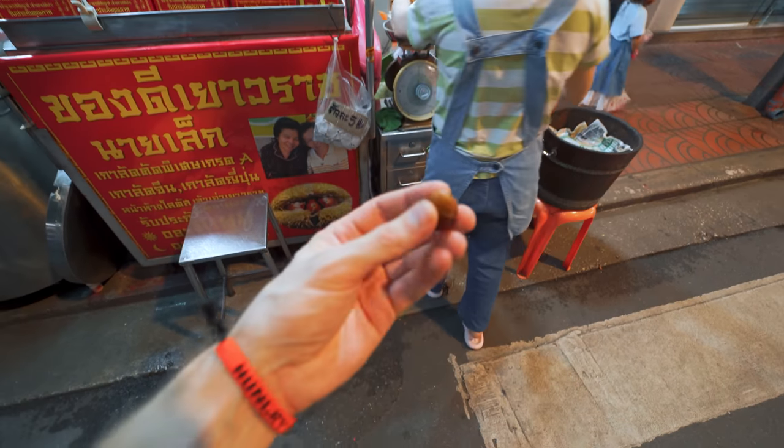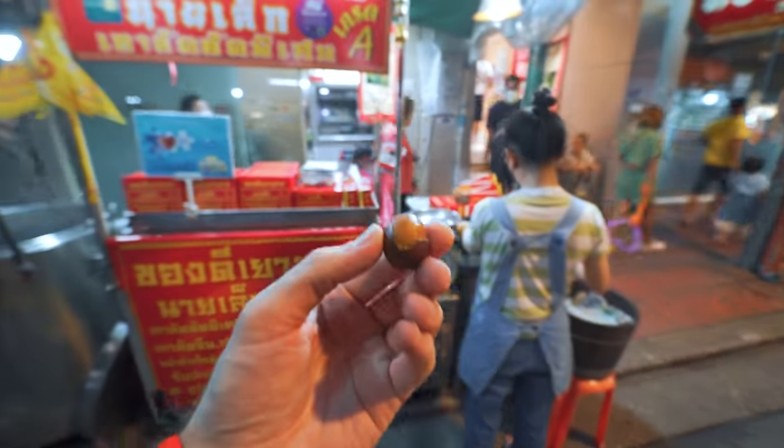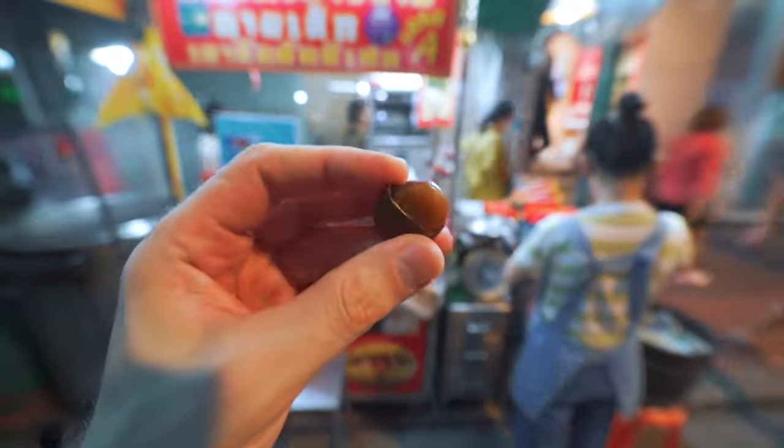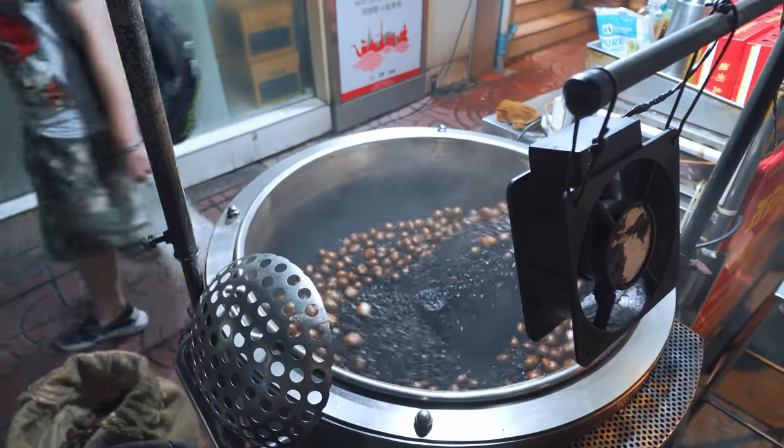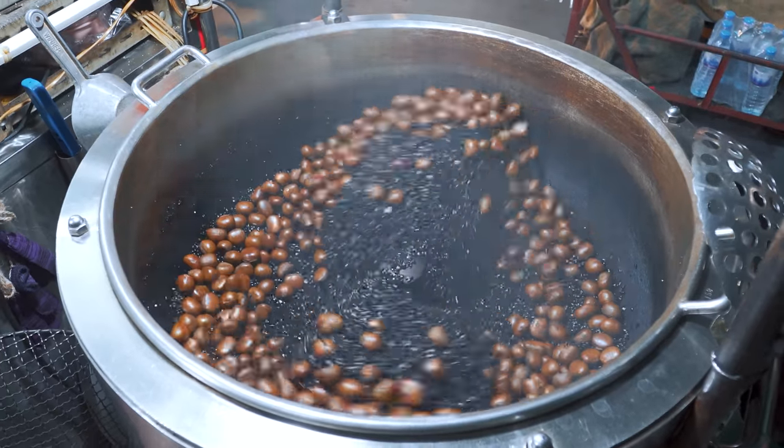Guys, these are chestnuts. Anytime you're coming to Chinatown, I'm seeing these huge buckets mixing these chestnuts. So we just need to try one. They're not sweet. I would say it feels like you're eating raw dough. This is the texture.